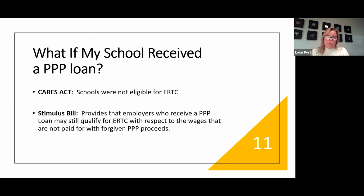And you were given the 8 weeks or 24 weeks of forgiveness. And so even if you claim 24 weeks of forgiveness, most of that forgiveness was finished through the beginning of October. So that meant that still all of your Q4 of 2020 wages would be eligible for the credit. And even if you used up all of your PPP funds sooner than that, it opens up even more wages that are eligible. So it's not hard to have qualifying wages, even if you received a PPP loan.